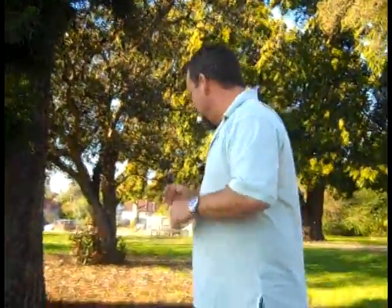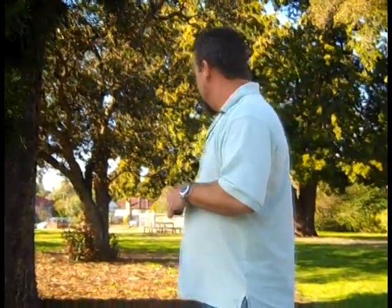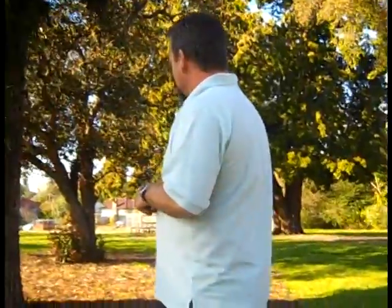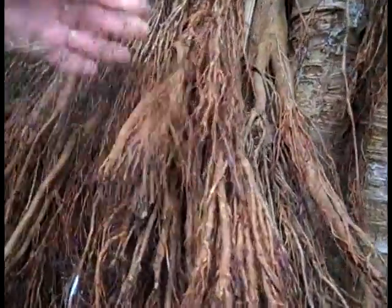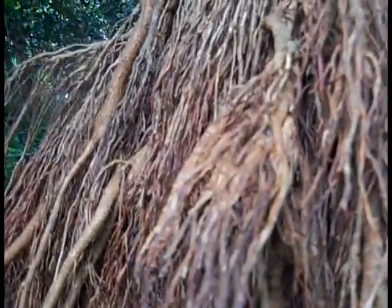We're looking at a hoop pine, H-O-O-P pine. Reaches about 150 feet tall. Established or planted in 1850, and so it's very similar to the star pine that we have in the state. Looks like a fig tree, but then you have a turpentine tree behind it, and then ferns popping up all the way through the canopy.